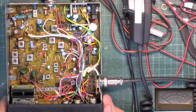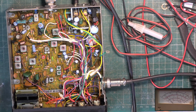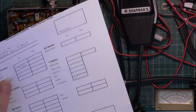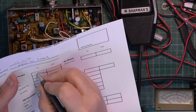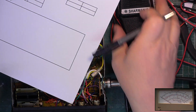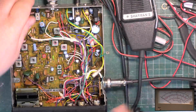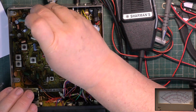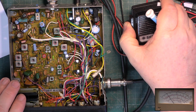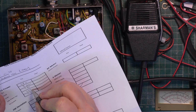Right, change channel. 2.8 watts on channel 40, 2.8 watts on channel 1. It's well balanced. Back to channel 20 and 1.2 amps transmit. Low power. It's non-adjustable on these sets, and at the moment it's 220 milliwatts. That could go up or down as we do the retune.